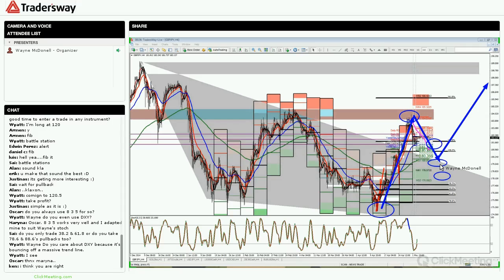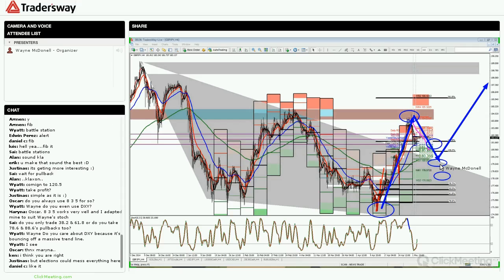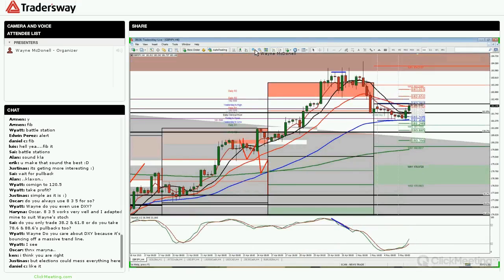Any thoughts, questions, concerns, comments? Yeah, so this is pre-New York, so it's either going to move now or it'll move tomorrow pre-London. Okay. Everybody good? Everybody happy? Number five alive?